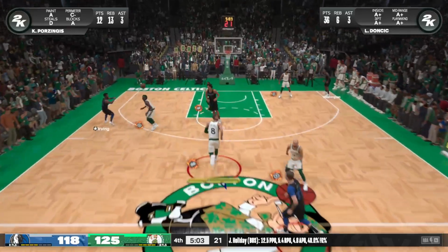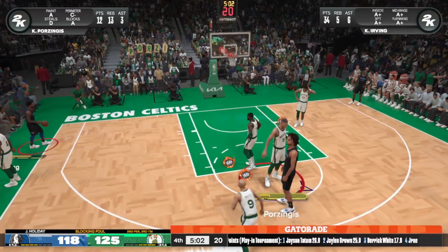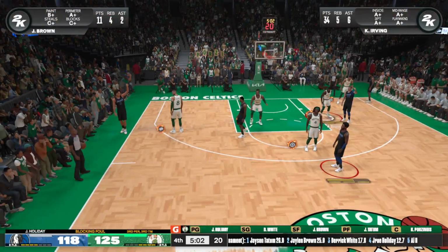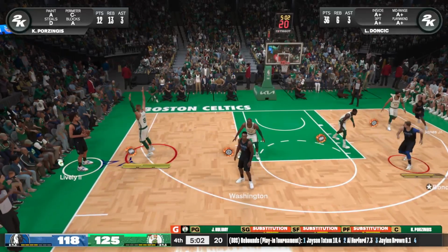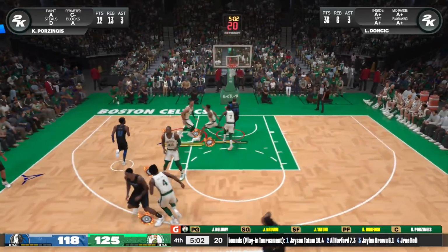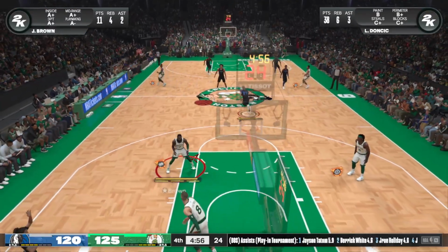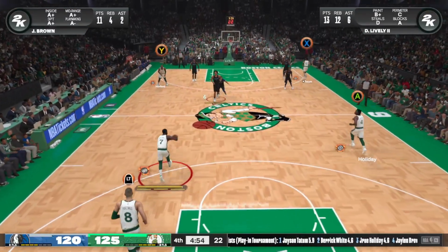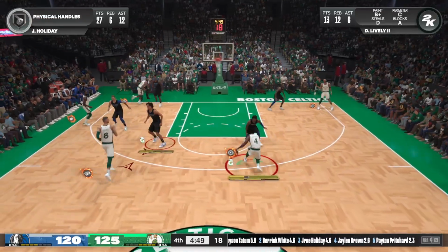Big man coming through. I love whenever Porzingis puts his head down and just charges hard towards the basket. And now only one away from being in the penalty. Al Horford is checked in for the Celtics. Here's Doncic, and he lays it straight in. Doncic has got 38 points. And inside, Luka knows the bucket is there, so he is willing to fight for it.